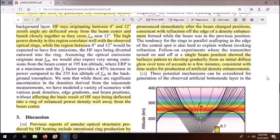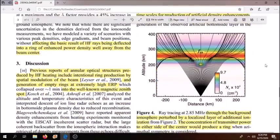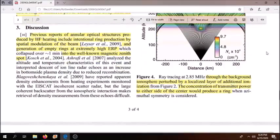Follow-on experiments where the transmitter was turned on and off at a single beam position showed the bullseye pattern to develop gradually from an initial diffuse glow over tens of seconds to a few minutes, consistent with timescales for production of artificial density enhancements. And here's another photo of it, like an upside-down top hat, which you will hear from Dutch Sense.